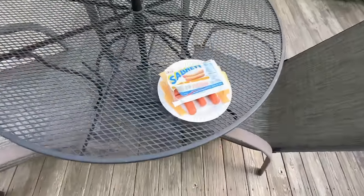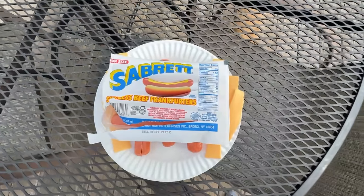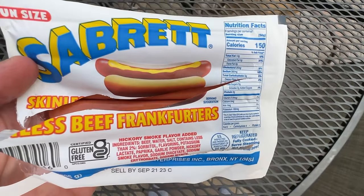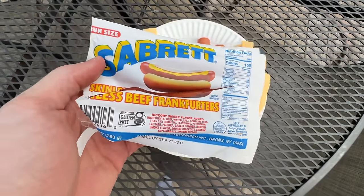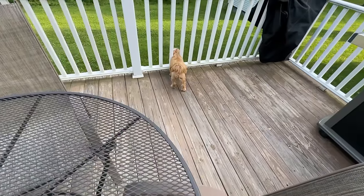What do we got here? I'm gonna show you how I make a primetime hot dog. I don't think I've ever shown you any cooking before, but these are the Sabret hot dogs. The skinless beefs are really good. I also really like Nathan's when you could find them, but they're out in my grocery store right now. There's Daisy right there, by the way.